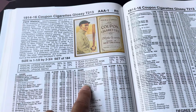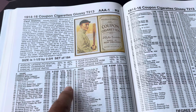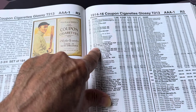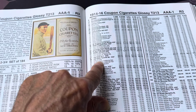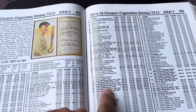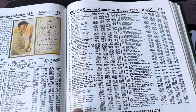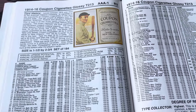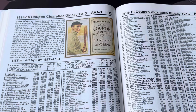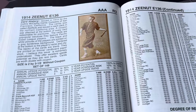There's 2 different versions of the Ty Cobb. There's the Bat Off, and then the Ty Cobb Portrait. There's a Sam Crawford. There's Walter Johnson, Miller Huggins. Let's see what else we got here. We've got Rube Marquard, a couple of versions of that. You have a Christy Mathewson in there, Tris Speaker, and a few other Hall of Famers. Not any of the big ones like the Honus Wagner, but when you have a couple of Ty Cobbs in there, Walter Johnsons, and stuff like that, it's a pretty impressive set.